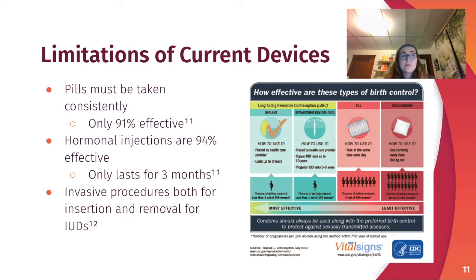Hormonal IUDs are more than 99% effective and serve as a long-acting and reversible contraceptive. The Mirena IUD is inserted vaginally into the uterine cavity and lasts for about 5 years before removal is needed. The insertion process is invasive and does not utilize pain relievers, making it an intimidating option for patients. Risks associated with Mirena IUDs are infection, perforation of the IUD into the uterine lining, and expulsion.